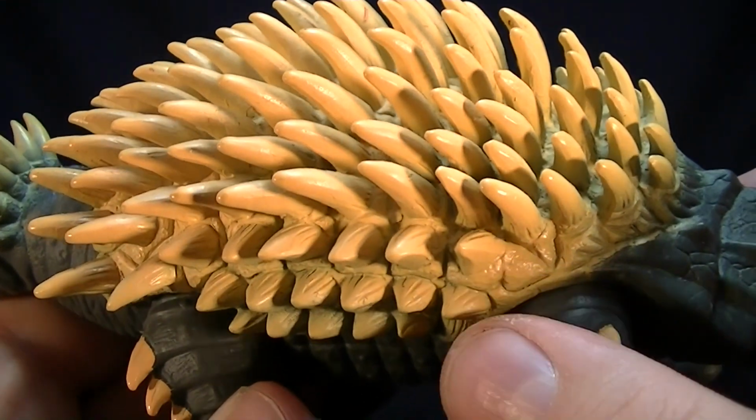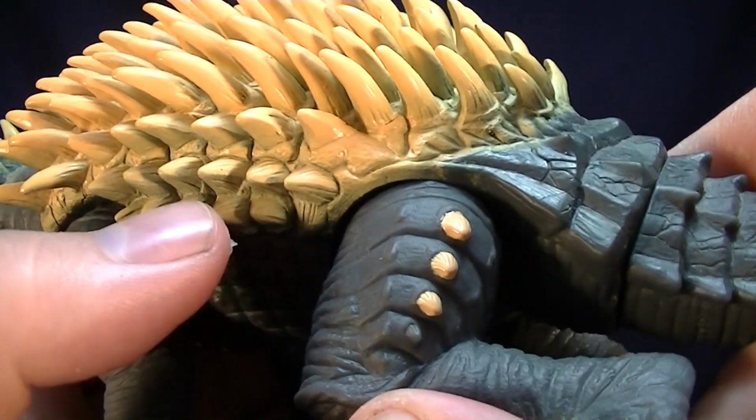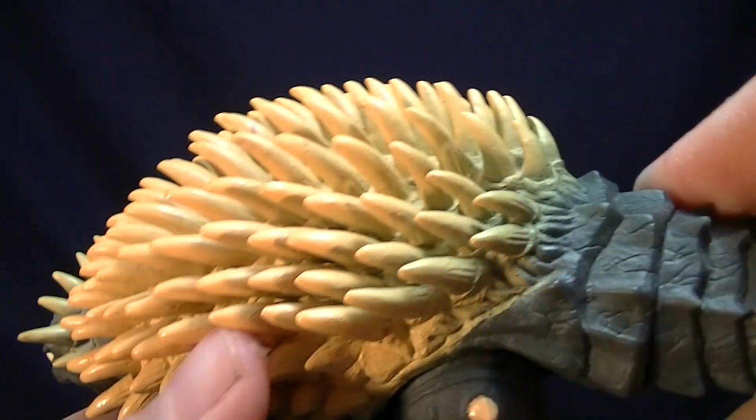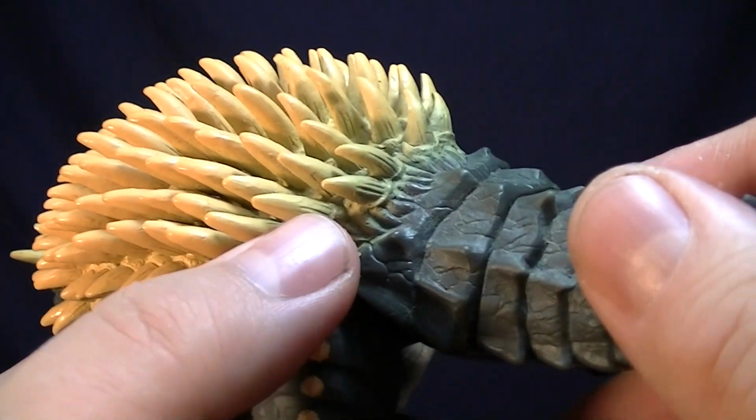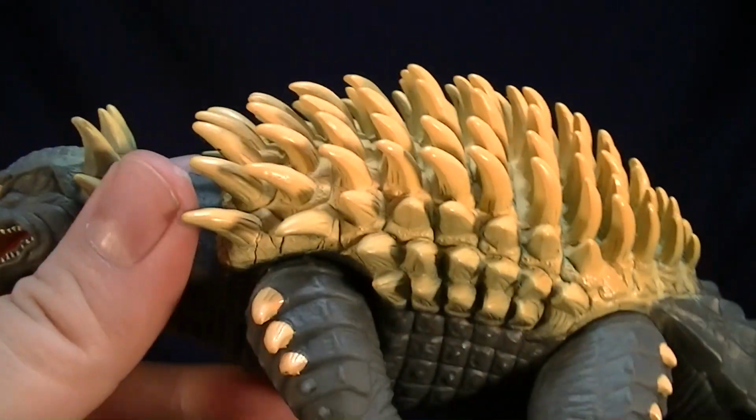And I also like how they got a ton of detailing on these horns too, where you can see a lot of the lines on the bottom here. Looks really cool. It might have been nice if they could add a little bit more paint detail towards the bottom there, but I could totally understand why it doesn't.